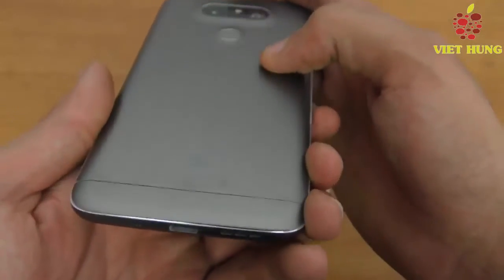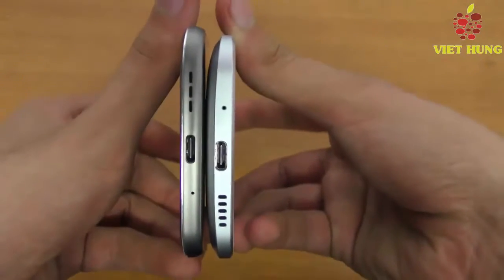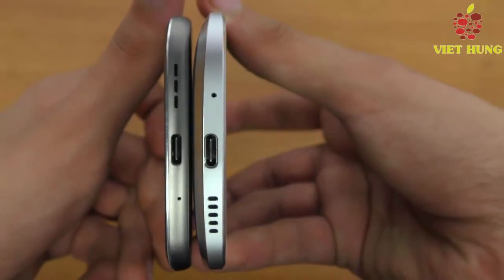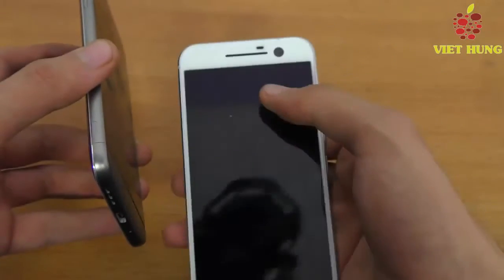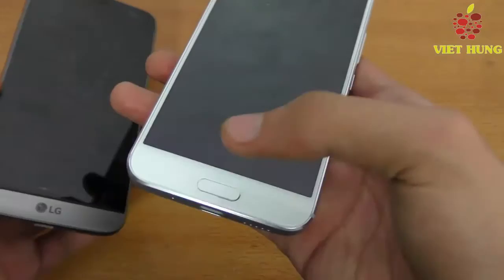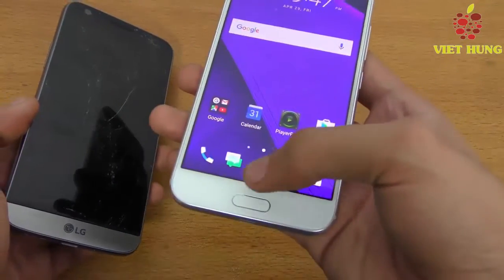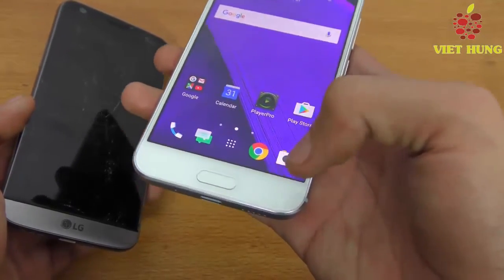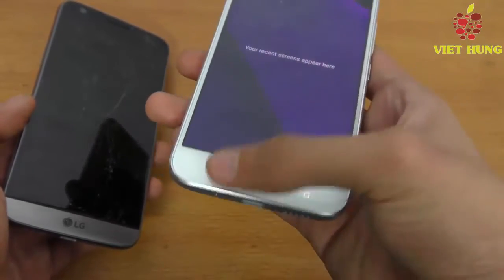And also, if we just compare them like this, take a look at the bottom. You can see both phones have USB Type-C and their speaker down below, and the microphone. Of course, the HTC phone has dual speakers, so you got the speaker here and a woofer here. You also got this home button, which is a great thing because now you will be able to use it also as a fingerprint sensor and also as a home button. And you also got these touch buttons, which are the multitasking key and the back key.